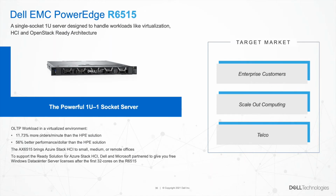Touching now on the single-socket AMD servers, which includes the PowerEdge R6515, targeted workloads being enterprise customers, scale-out computing, and telco. For environments that have space constraints, and density is quite key. But looking at the maximum number of core counts or performance that is required, you now start looking at the R7515.